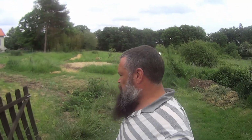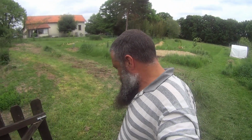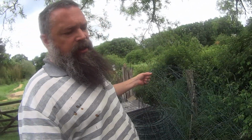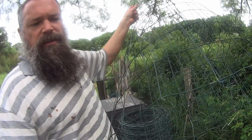Right, we're down at the field now. As you can see, this fence has gone. It's gone. 2 days of back-breaking work to remove that fence, and blisters on my hand. The fence that we've taken down is here. I'll show you. That's what we got down.